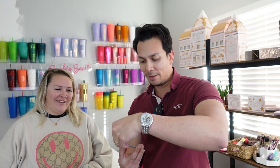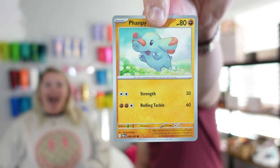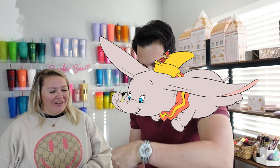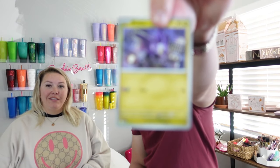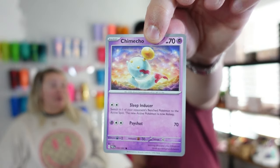All right. Anyway, we got the fire energy. That's like my favorite element. That one's so cute. Pampy. Elephant. It's like Dumbo, isn't it? Yeah. We have Dee Dee. I think it's Gen 2, isn't it? Yeah. Niobat. I remember that. Chimecho. This is bringing back memories.